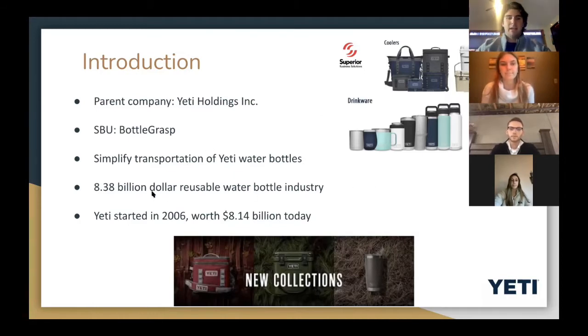Yeti is competing in a $8.3 billion reusable water bottle industry currently, which shows why it's important to capture greater market share. It's a very large market and Yeti has a lot of opportunity to grow. Yeti was started in 2006 and it's worth $8.14 billion today.